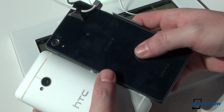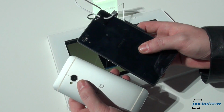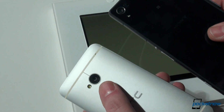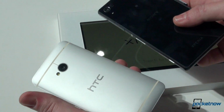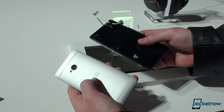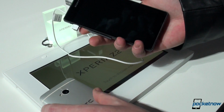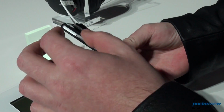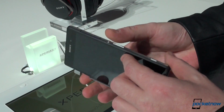On the back there's a huge difference between the 4-megapixel UltraPixel camera and the brand new 20.7-megapixel Sony camera with a larger sensor. And of course the other build difference is that the HTC One is built completely out of an aluminum body, and the Sony Xperia Z2 has a sandwich build of glass between two pieces of glass, between which there's a layer of aluminum and plastic combination.